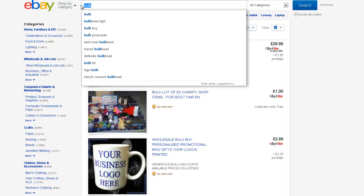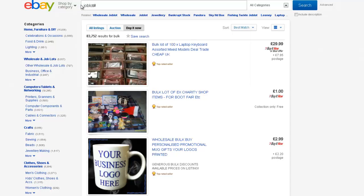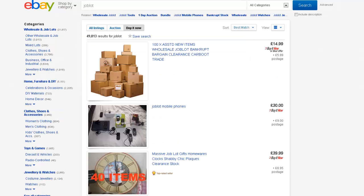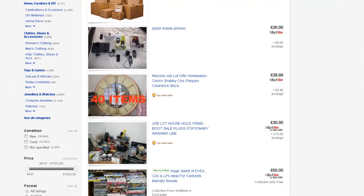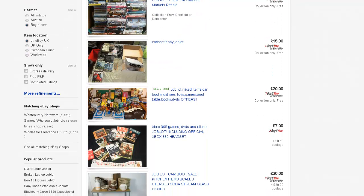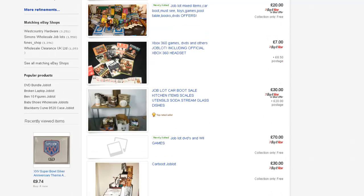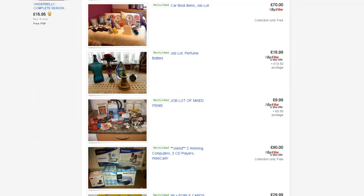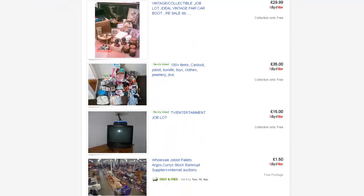Like I said, the other search term is job lot, J-O-B-L-O-T. So we'll do that without the hash, and that'll give a different set of results, obviously for the people who have used the title job lot. Again, there's going to be a load of heavier items, so you do need to have a look.